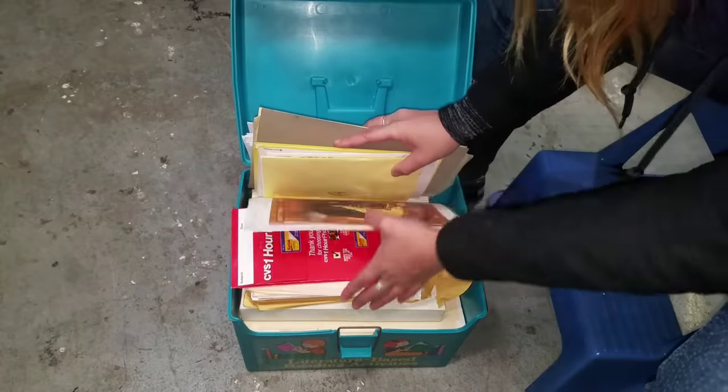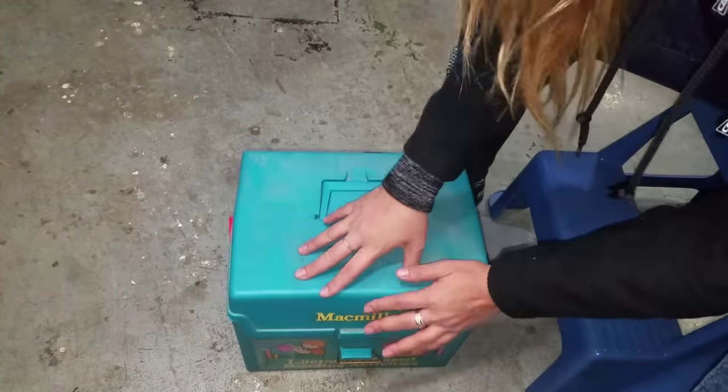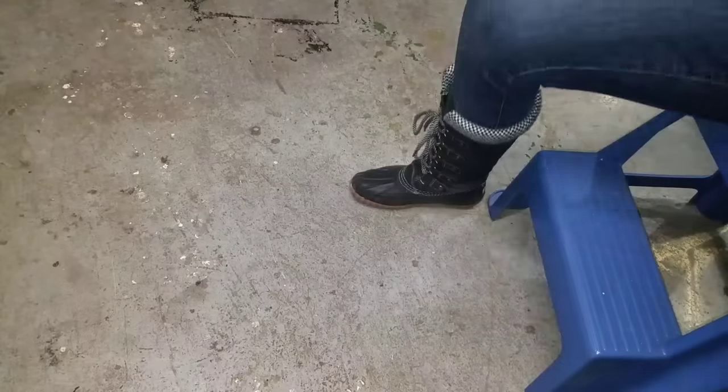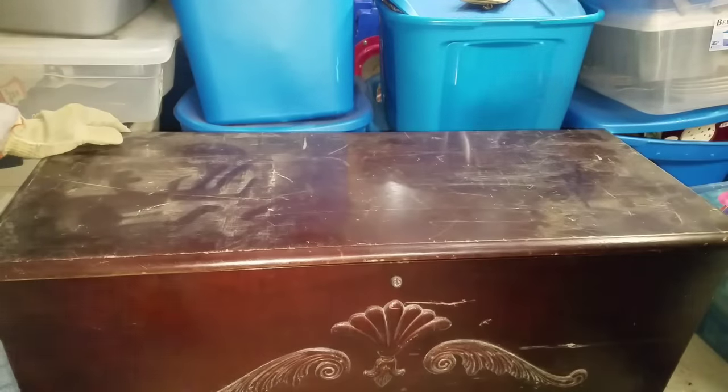Looks like all personal items. Yeah, I'm not going to go through this. Let's try and find the family and return it. Yep, we'll just set that aside. All right, hope chest. Here we go.